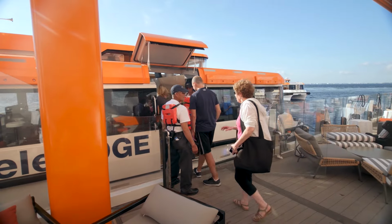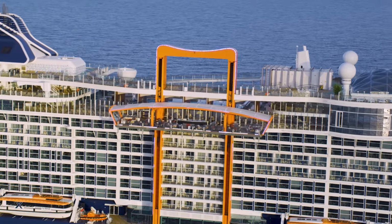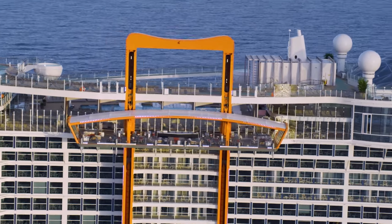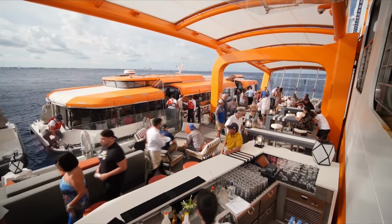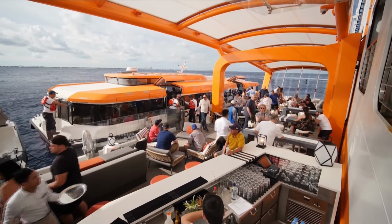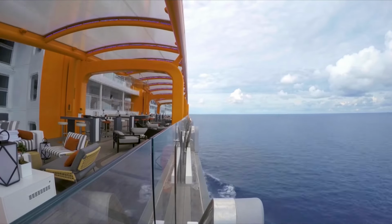They've also introduced much bigger tenders, although they call them launches, which can take many more people in a much more luxurious way. So actually, the big advantage of the Magic Carpet is the ability when you're in ports where you have to tender, that you can get on and off much easier, much quicker, and much faster. And that's a really big plus. I would say that's one of the best things about the Celebrity Edge class.